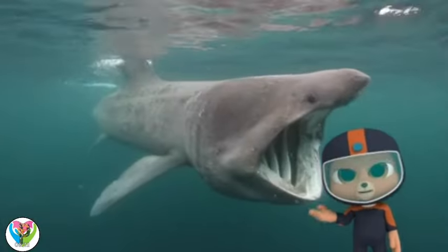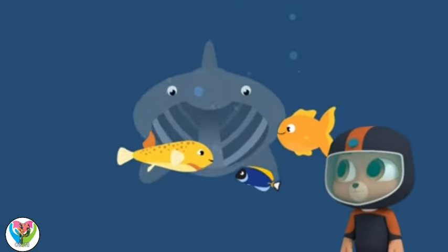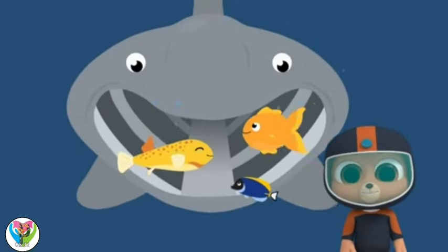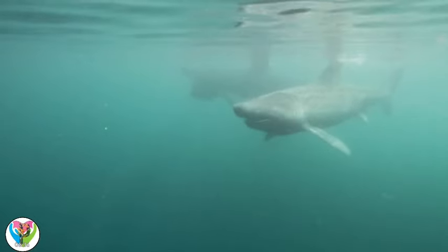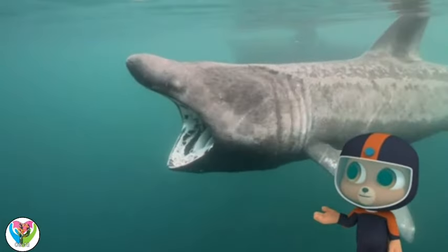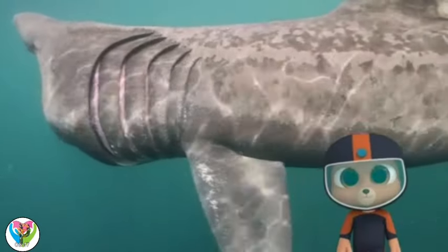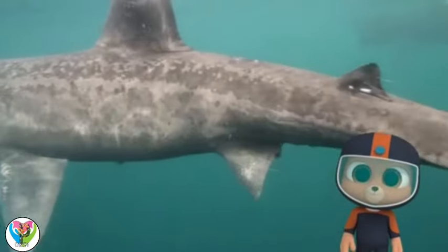Do basking sharks have teeth? They do. But they're not predators. With mouths like that, they're not predators? No, they're not. Basking sharks mainly feed on tiny sea creatures called plankton that live in the water. So, the basking sharks open their mouths to let in lots of water, right? Yes. Their gills filter away the water, leaving just the plankton behind to eat.